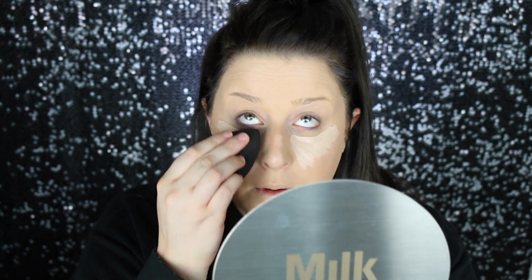This is like the best concealer ever, especially if you have fine lines underneath your eye. If you have not blessed your face with this concealer yet, you're really missing out. I know it's obviously a pricier concealer, but it is entirely worth every single penny. So I'm just going to blend that out like I normally would.